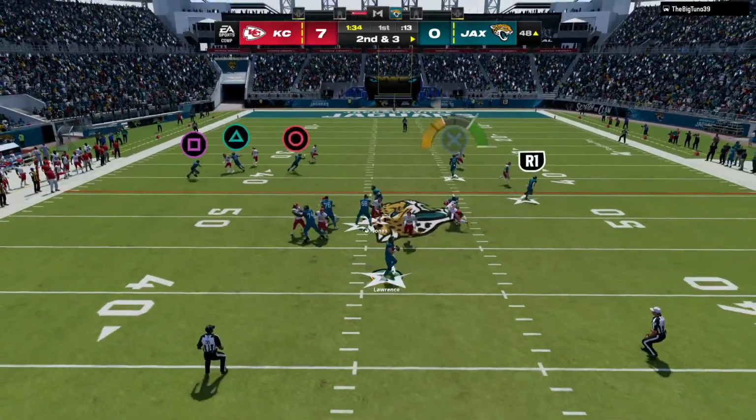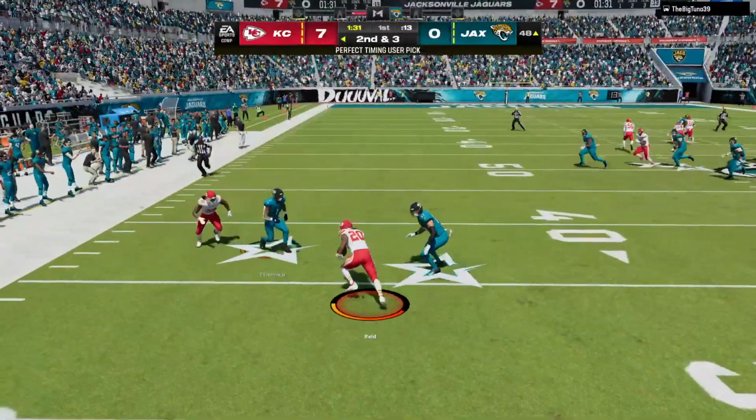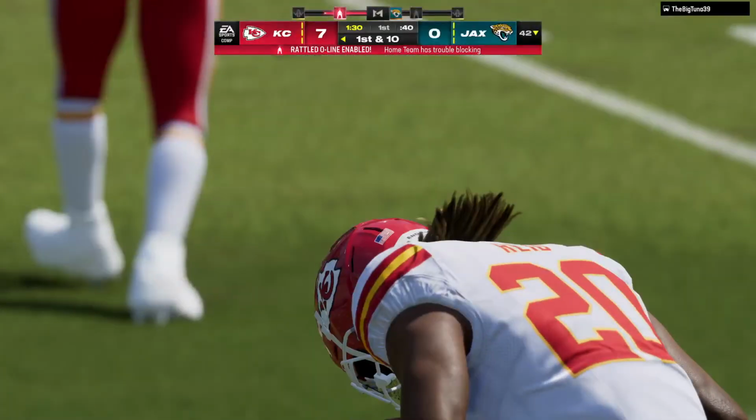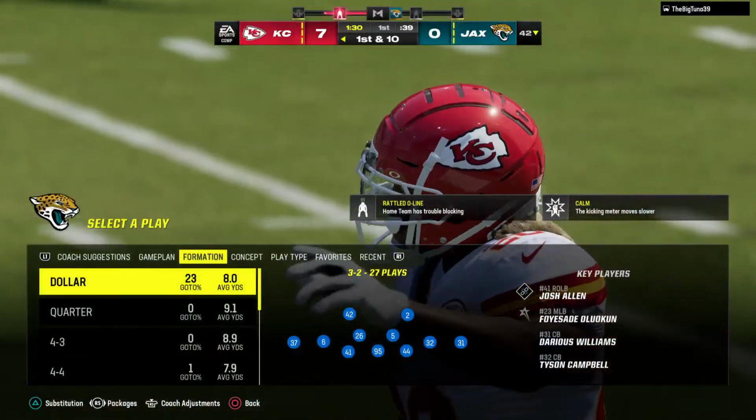Now Lawrence to throw. And the pass is intercepted. He was looking for Ingram. Picked up by Justin Reed. And the Chiefs are going to take possession as they've got it at the 42-yard line.